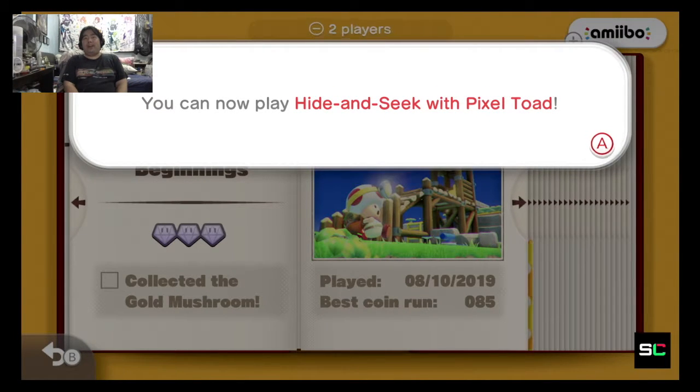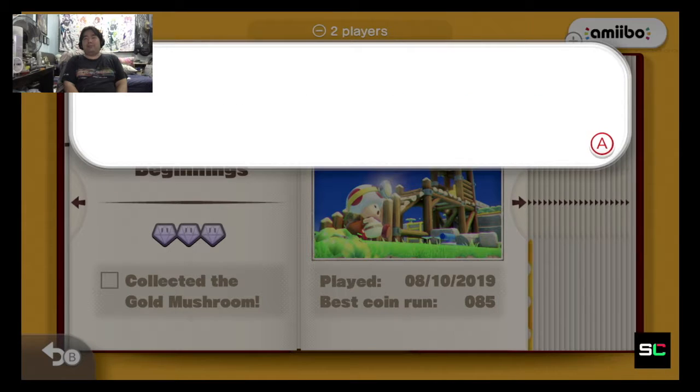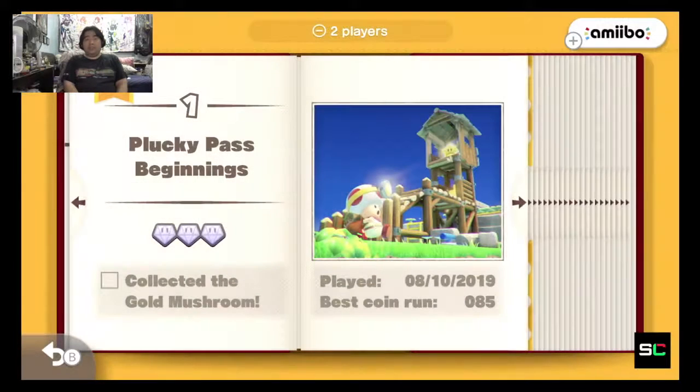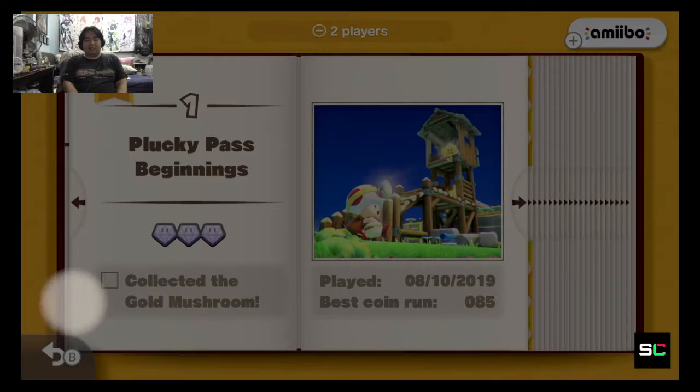You can now play hide and seek with Pixel Toad. To play, touch the Pixel Toad button on screen or press ZR. Okay. Oh! Pixel Toad. Okay, let's try Pixel Toad. So ZR is on the back of the controller.